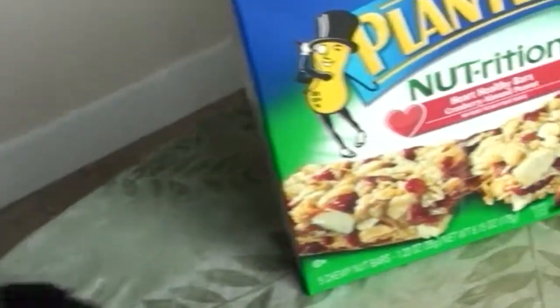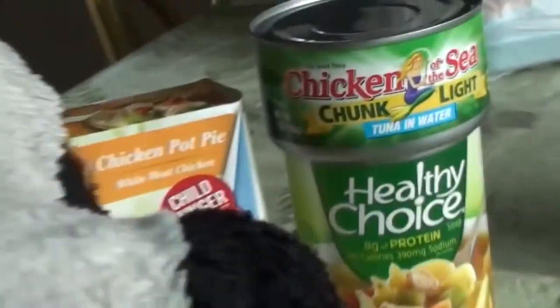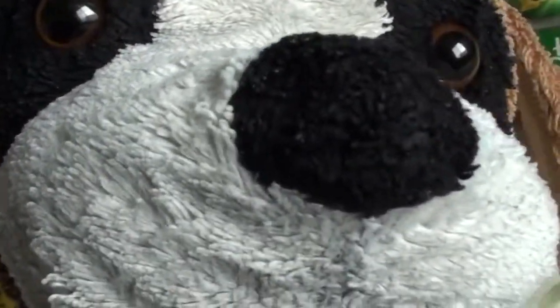Now, let's look at this one real quick. This one claims to be healthy, but you're better off not eating it because there's too much fat inside. Next, Healthy Choice. Now, that is healthy. They're green, and they indeed are healthy. The tuna, it's green. It doesn't advertise as healthy, but it is healthy. It's very low in fat and high in protein. Tuna's good for you. You should eat some.